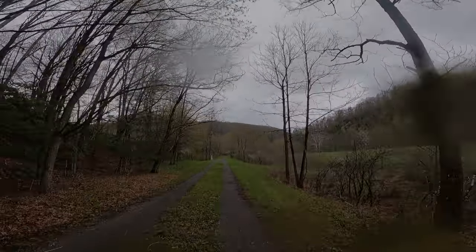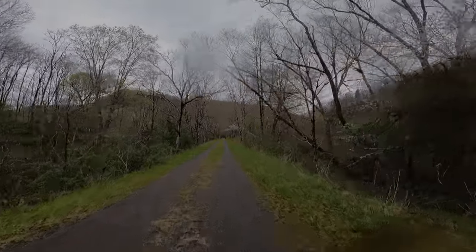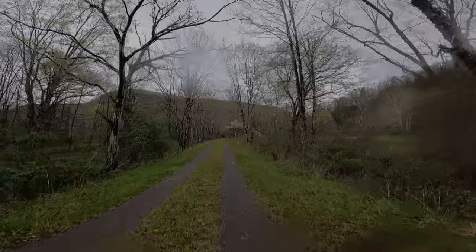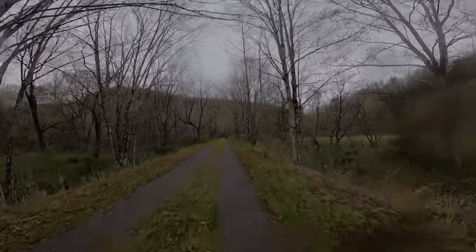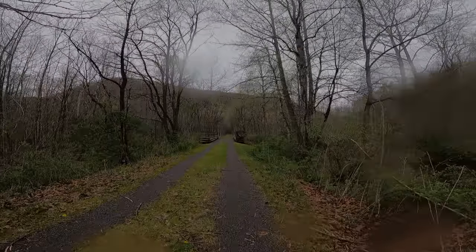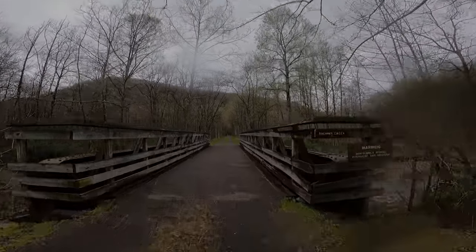Looks like we got another bridge coming. Let's see what this looks like up here. See the dog, I don't know if that's Bradford pears or dogwoods. It's pretty. Any white trees. What's this say? Thorny Creek.